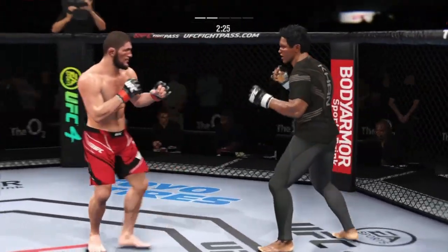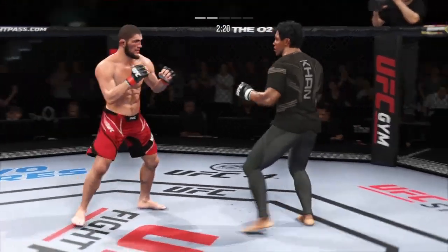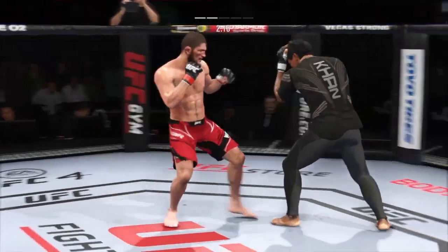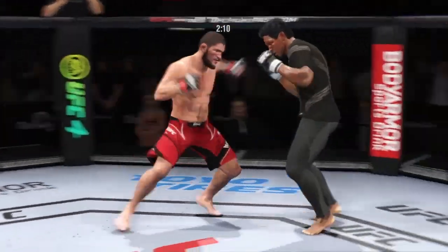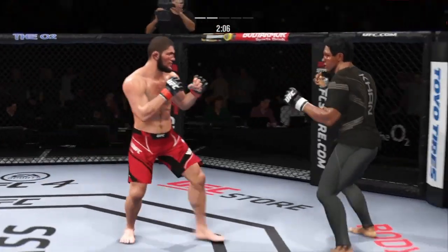So a much different approach for him here in this second round. He was a little bit tentative in round one, a little bit of a feeling out process. Now he has clearly found his rhythm, found the range. We'll see if he can continue with more activity here in round two. Nurmagomedov's hook shot blocked. That one was telegraphed. Good job by the defense.